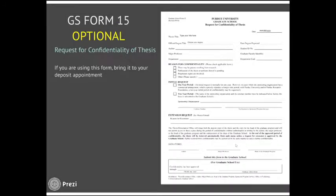Grad School Form 15, this is only in cases of requests for confidentiality. A relatively small number of candidates request this each term, but the normal reasons are as shown on the screen here. Perhaps they're applying for patents, publication of a thesis, or maybe they're publishing a journal article. There may also be proprietary rights involved, so on and so forth.